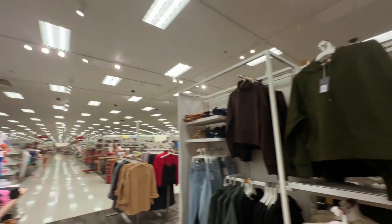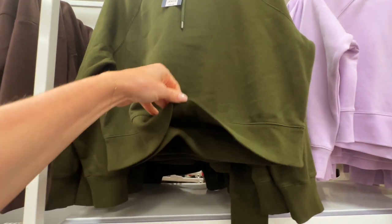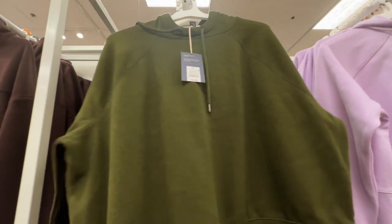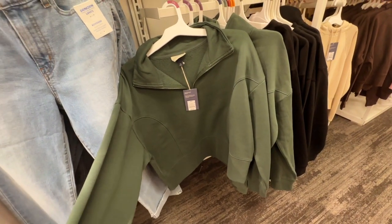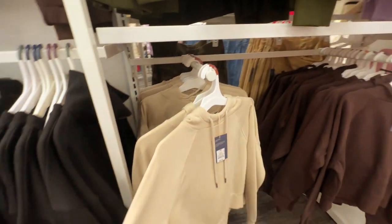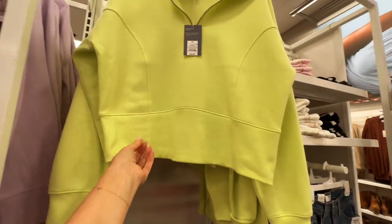Leisure wear. Oh, that's a nice bottle green. Oh, that feels so warm and soft. Beautiful bottle green. And then there's this small army green with a zip. $28, same price. It comes in brown. I like this cream. What does this convert to in Australian dollars? The exchange rate is about 60 cents, so $40. Oh, that's a nice lime green. Very pretty.